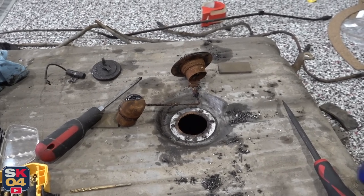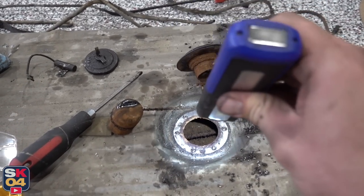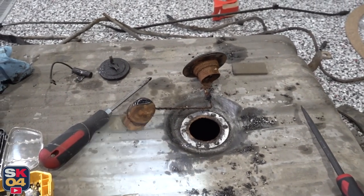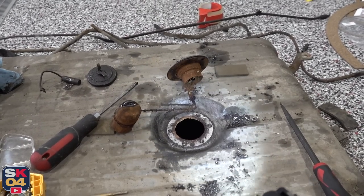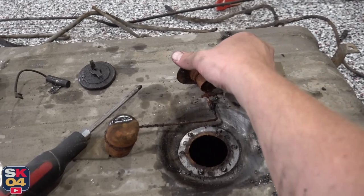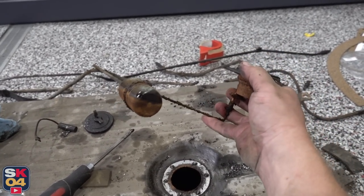In the last video, I stuck a borescope down the filler neck and saw that the inside of the tank was super corroded. I know you guys really can't see what I see, but I wanted to pull the original sending unit out just to see how bad it was, and it's atrocious in there. This sending unit is so crusty, it's actually kind of frozen in place.